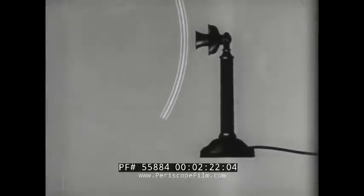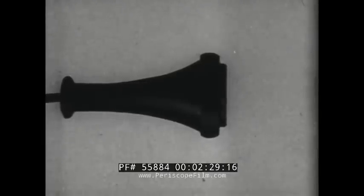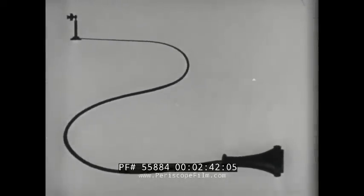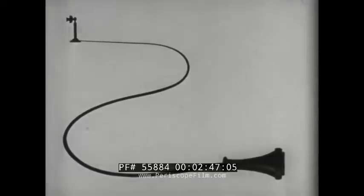The invention of the telephone showed how to make electrical ears to pick up waves of sound, and to convert them into waves of electricity traveling in wires with instantaneous swiftness. And the invention of the telephone also showed how to make electrical mouths to send out sound waves. Electrical waves, like sound waves, grow fainter the farther they travel.